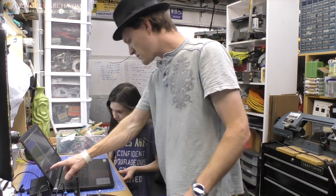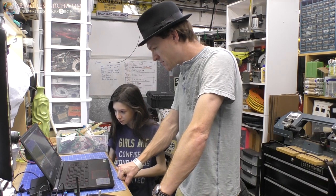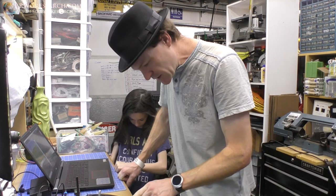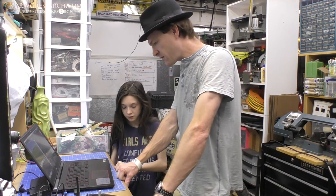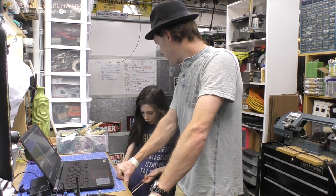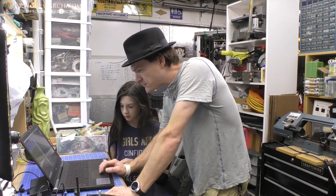Look at that. We just used 1,000 milliamp hours, and there's 12,000 milliamp hours. We only ran for like 2 minutes, so it's like a 20-minute flight time. At full power, though. We're not going to have it at full power all the time, but at full power.